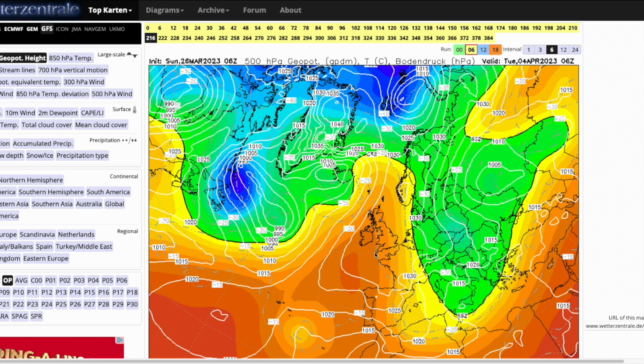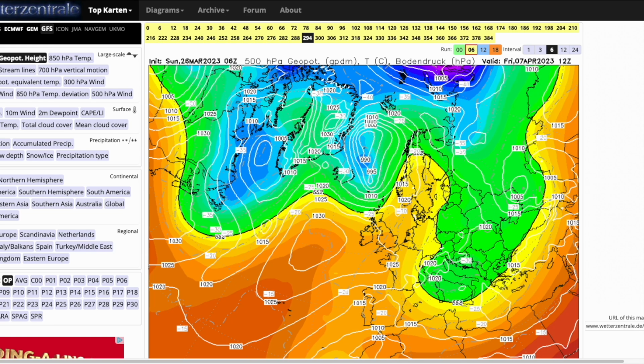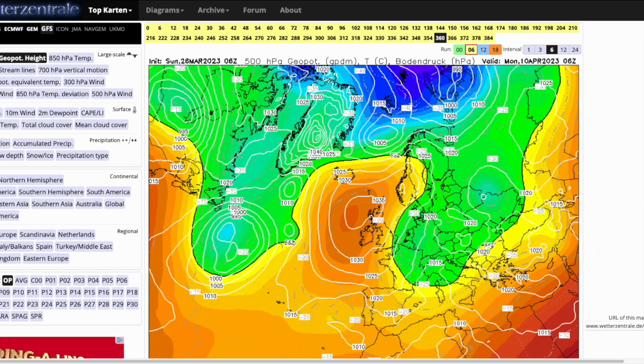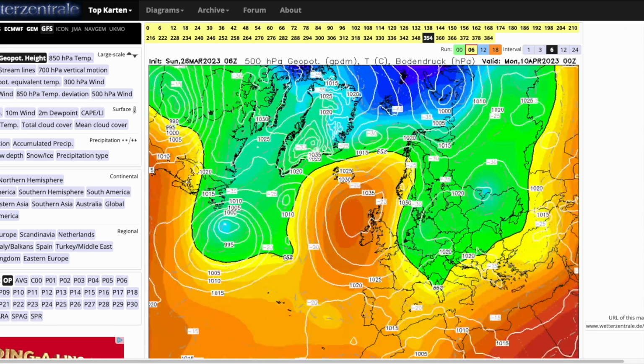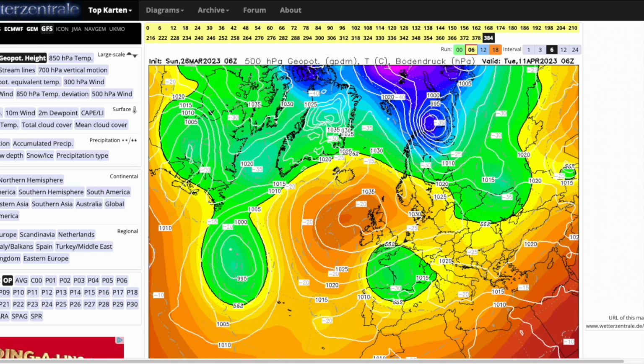So yes, we do see a return of high pressure. We'll cut off showers, but it will still feel pretty chilly. But we don't just stay under high pressure. We do eventually see low pressure trying to move in, and eventually high pressure gets to our north once again, and we start to build in easterly winds. That would be unsettled, cold in the south.